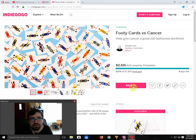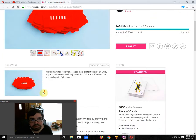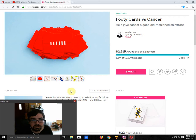There's one more here that I noticed. It's called the Footy Cards versus Cancer. Help give cancer a good old-fashioned search front, whatever that's supposed to mean. It is funded with 8 days left. The cards are not very exciting. What is this? That's the back design. The back design is laces on a football, I guess. A ball. Or maybe it's laces on the shoes. I guess it could be. It's very plain and simple.